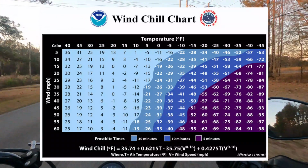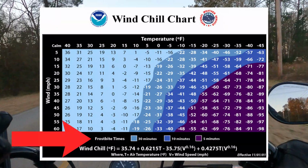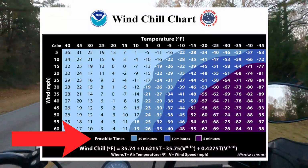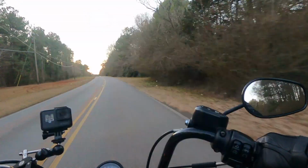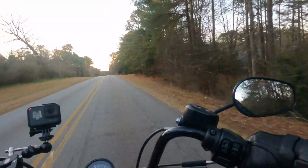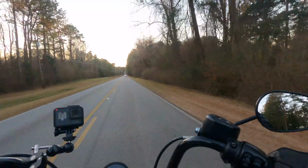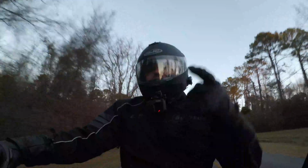What's really also not so good is you see those color codes? Those are for frostbite and cold wind injuries. And as you can see, it doesn't take very much exposure to those temperatures to start causing damage. You are literally freezing yourself to death if you're not wearing the appropriate gear on a motorcycle. That's not good, guys, obviously. So you want to dress for success, but make sure you got all your safety gear on as well. The wind is your enemy.